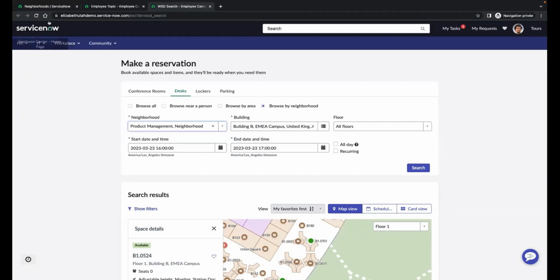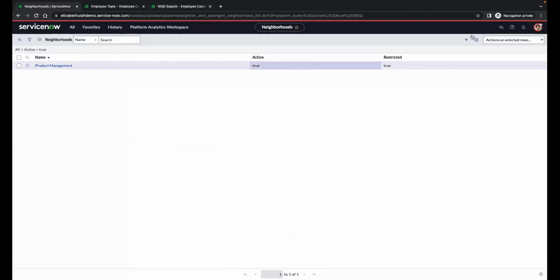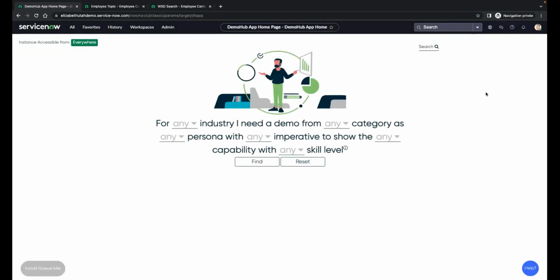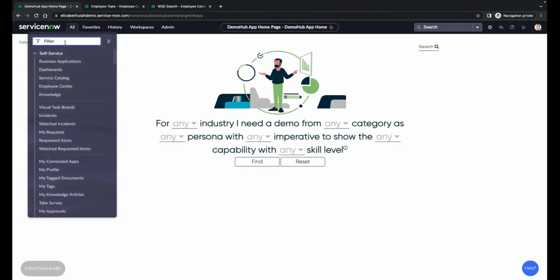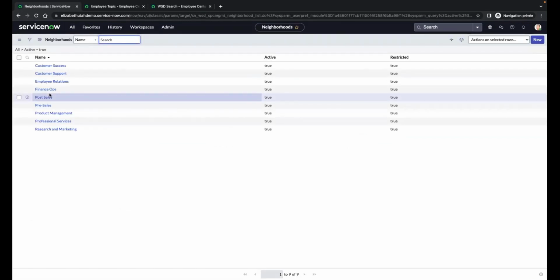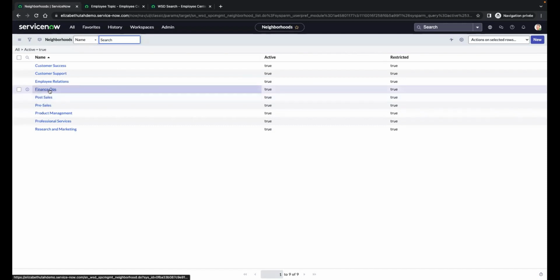So having said that, I'm going to briefly go into the back end. I'm going to log in here as a system administrator, just to show you briefly how simple and easy it is to configure a neighborhood based on what has already been configured by the organization for reservation. So what I'm going to do is go into neighborhood. I'm not going to create a new neighborhood based on what time we have left. So I'm just going to show you how one of these neighborhoods has been set up.